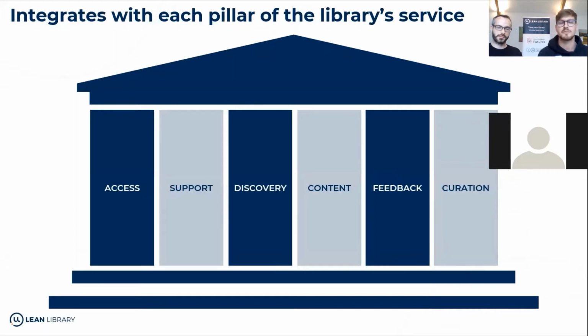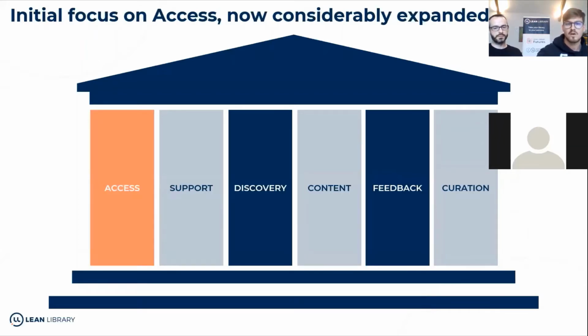When defining Lean Library Features, we started by identifying the main pillars of your library services. With Library Access, our core product, we streamlined access for your users and helped them, most importantly, when they were off campus, but also with other features when they were on campus. Now we have identified a few other pillars that we deliberately focused on when designing Lean Library Features with our new integrations, namely supporting your patrons, discoverability, supporting content, and feedback and curation. In just a few slides you'll see how, and with what kind of integrations and new product features, we aim to help your library on these pillars.